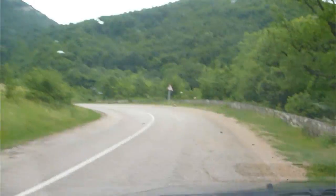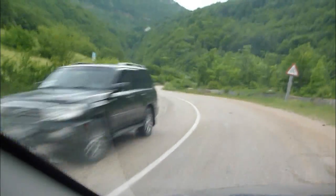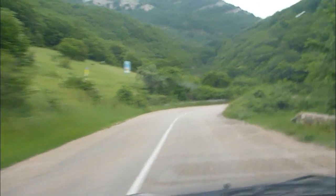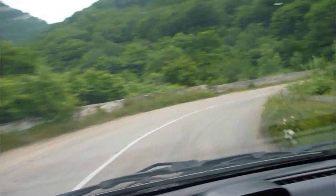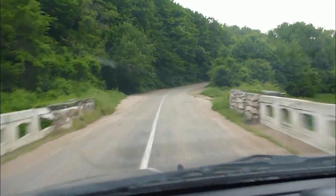So we've had a look at the conditions up on the plateau, and my goodness me, didn't that look murky? And we've seen what it's like when it rains here, that torrential rain, those thunderstorms that can blow in across the area of this rally. It really is very difficult in terms of weather and picking the weather, forecasting the weather. But this is the third stage in the loop.